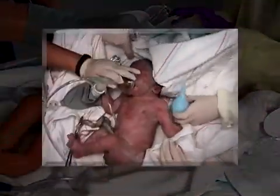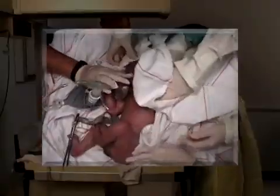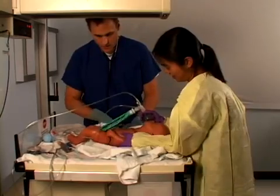Heart rate's good. It's over 100. Just trying to make some good respiratory effort. That's 1 minute. Go ahead and stimulate them a little bit. Okay, it's pinking up very nicely. It's definitely picking up. Good cry.